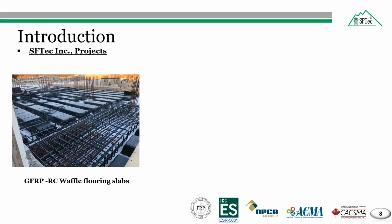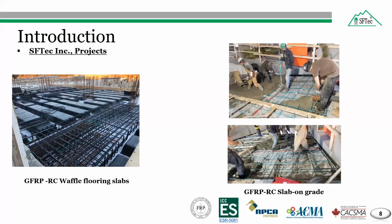Now, let's move on to the next slide. These are some of the selected field applications of the SFTec FRP bar we have already done in Canada. GFRP reinforced concrete waffle flooring slabs designed with SFTec glass FRP bars, which was built in Halifax, Nova Scotia. It can be used also for slab on grades.